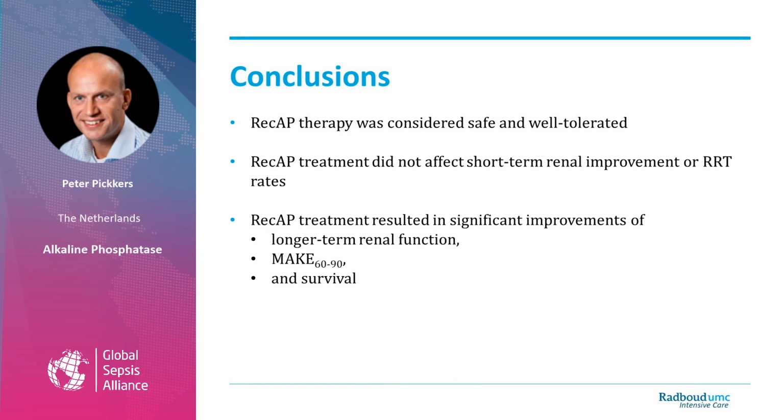However, the longer-term renal function from day 21 and day 28 was significantly improved by recombinant alkaline phosphatase, and also long-term major adverse kidney events, and survival was significantly better in those patients that were treated with alkaline phosphatase.